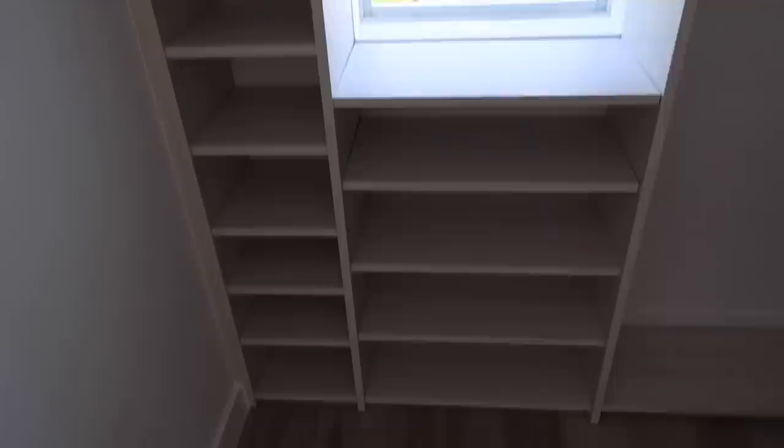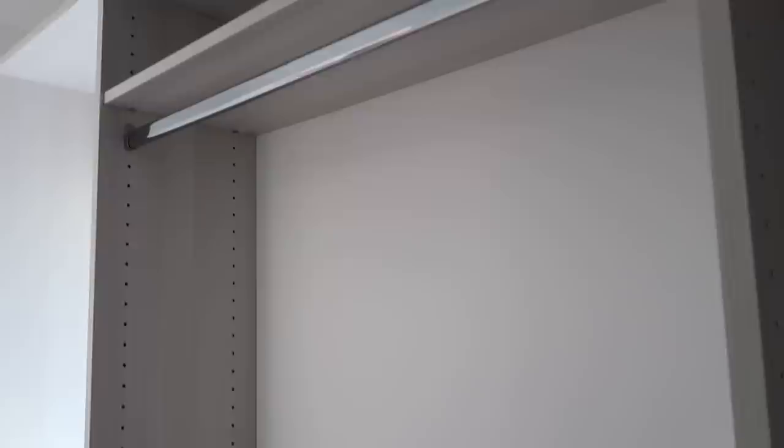And then they added tons of shelving. This is going to be shoes all the way up to the ceiling, probably shoes all the way around the top, and up here as well will probably be shoes. Here I have a big hanging space for all of my long pieces, which I do have quite a few.